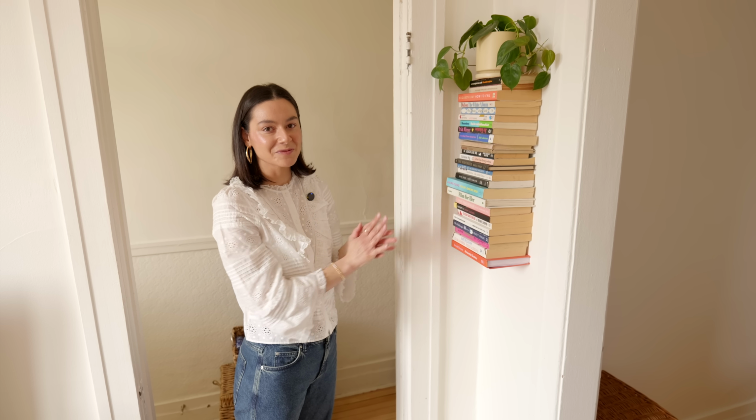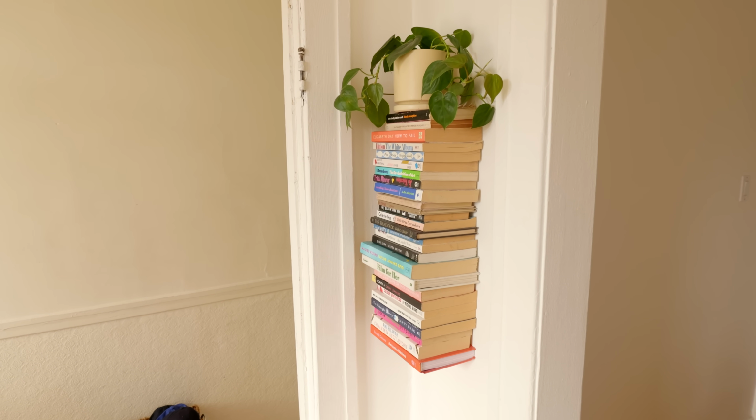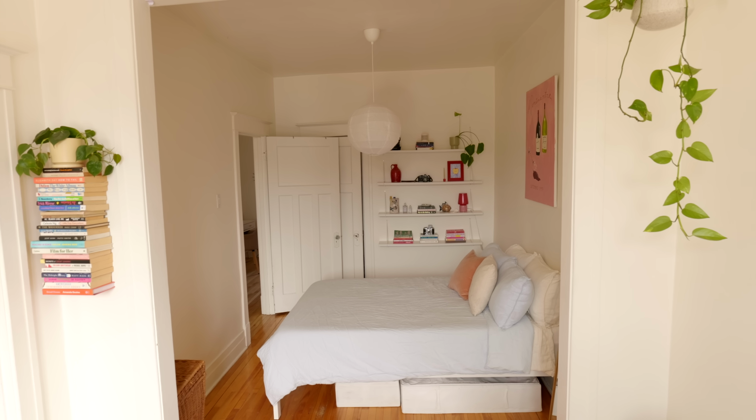One of my favorite things in this room is my floating bookshelf. I have a lot of books. I don't have a lot of storage, so the fact that it's floating kind of frees up some space, which is good.